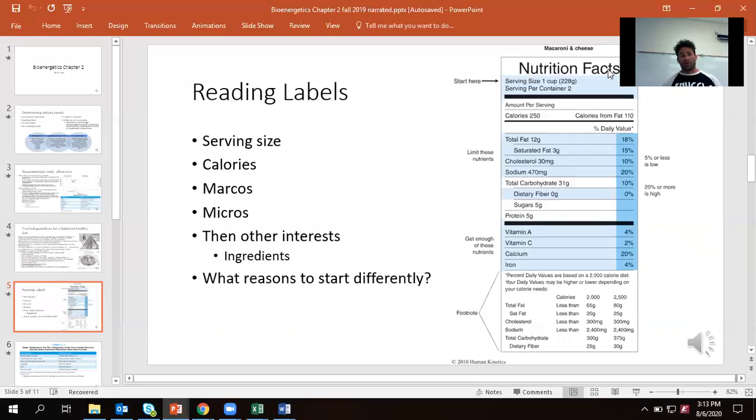Then we can look at our micronutrients, and this can be obviously important for individuals such as someone that maybe has some issues with osteopenia, osteoporosis, aka low bone mineral density. So yeah, we want them to be taking in more calcium in the diet. Someone that has issues with anemia, we want them to be taking in more iron in the diet. So we want to then figure out what are going to be the micros, and also what are some other things of interest. Now, obviously, if you got someone with an allergy, you are going to skip the serving size and you're going straight to the ingredient list and making sure that if they have a peanut, soy, wheat, etc. type of allergy, they're not going to be messing themselves up.